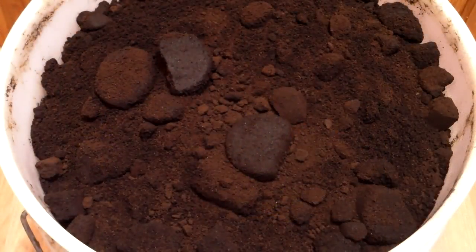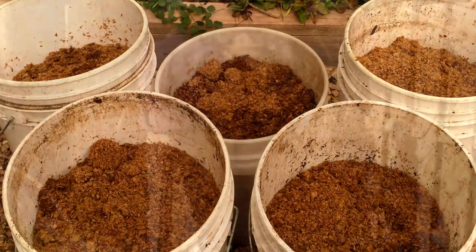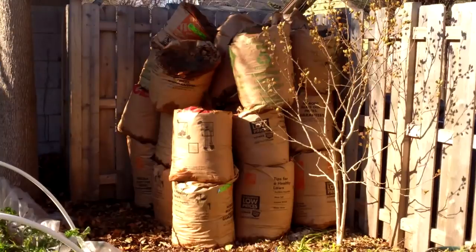So by taking advantage of these valuable free resources, we have more than enough food to keep our red wiggler population growing for the time being. And we do our small part to put these materials to good use in our garden and keep them out of landfills.